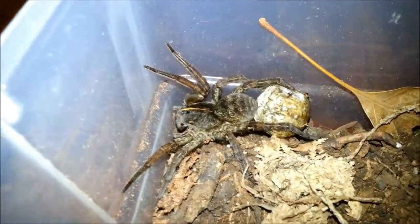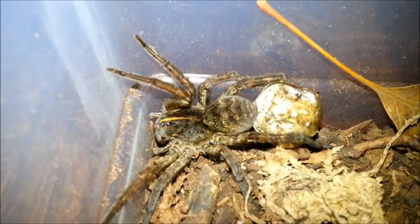This is her enclosure, just a water dish, standard really. Some leaves, burrow hide right there. But yes, I just wanted to update on this particular individual.